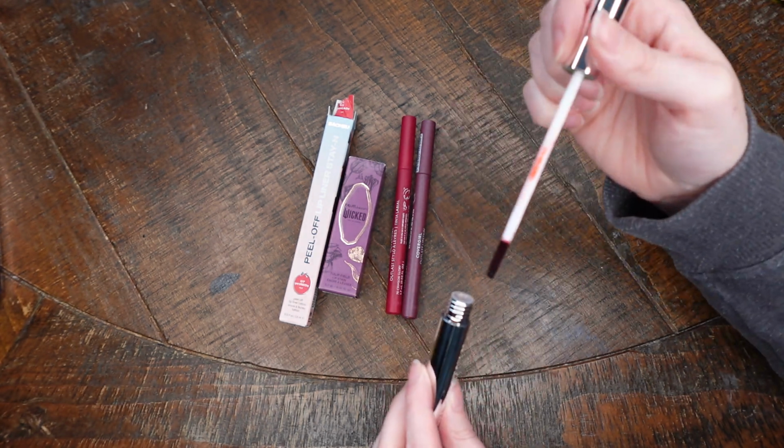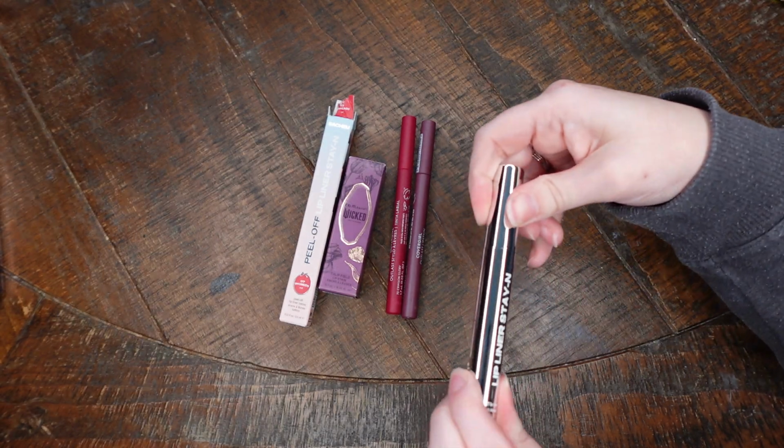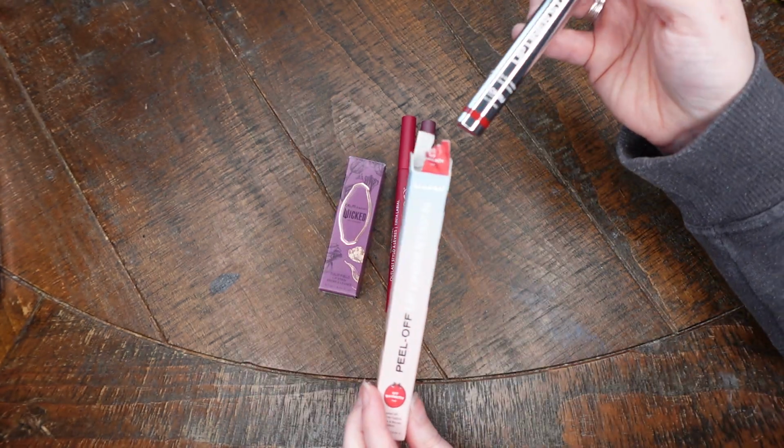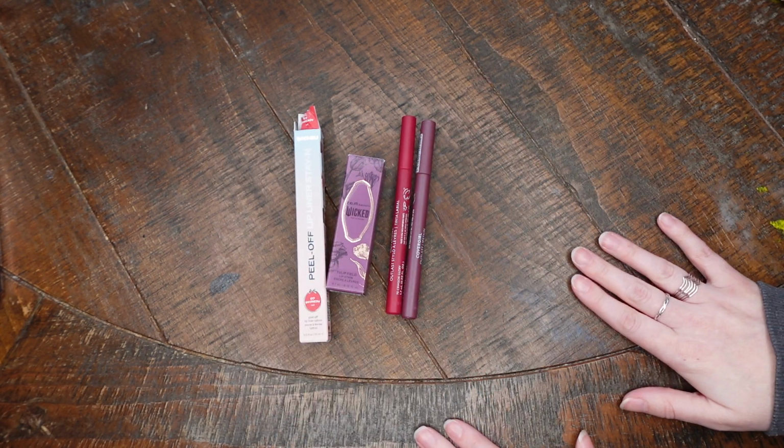It goes on real dark, and then you peel it off. It's fun. It's definitely tricky though, because if you get it off of where you want it, it's real hard to clean up, so you have to work pretty fast with that. But I am keeping those 4.